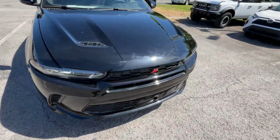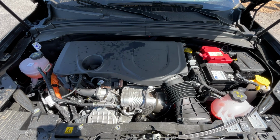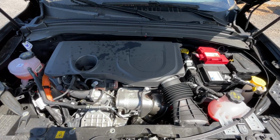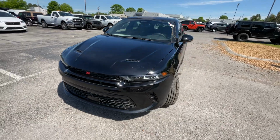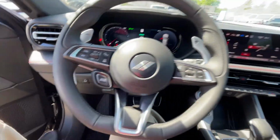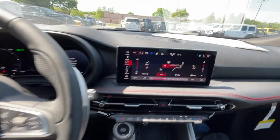But coming back around to the front here, let's go ahead and pop the hood. And there's that 1.3 liter inline 4 hybrid engine there. Let's go ahead and hop in the driver's seat. So nice sporty leather wrap steering wheel here. There's a horn sound there.